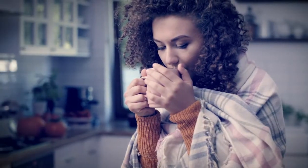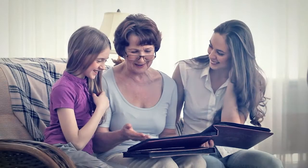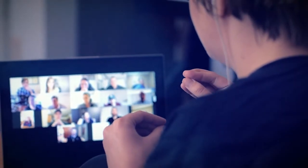It's the place we feel the most safe. It's our warmth on cold days and our shelter from the storm. And right now, for a lot of us, it's an office, a conference room, a school.